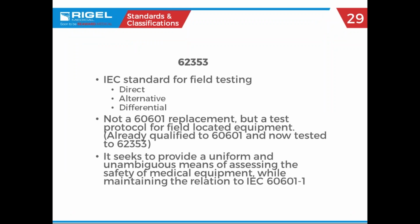So 62353. This standard kind of came about from thoughts looking at that 60601 test standard and saying, once a piece of medical equipment has been qualified, has gone through all the testing that we talked about in 60601, do we really need to duplicate all of those tests each and every time we do a PM within the facility? So the whole concept of field testing came up.